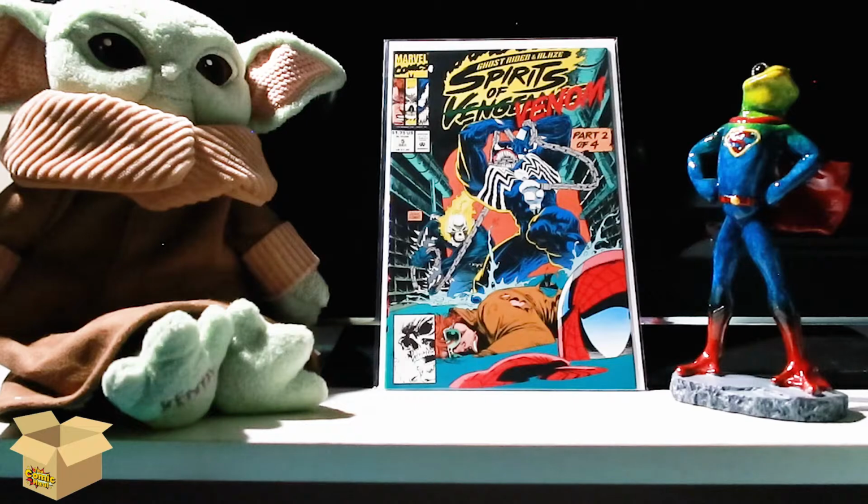This particular one is on eBay. You can find it anywhere between $5 and $35. Now I'm giving you these ranges because eBay is just a weird place. I could have something that I value for my life.